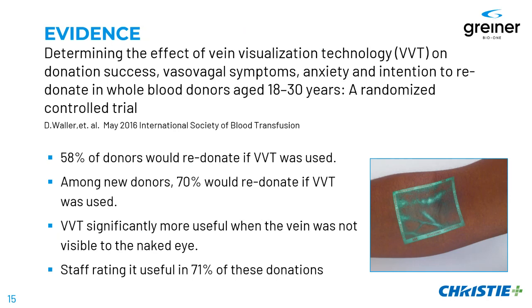is used, 58% of donors say they would actually re-donate if vein visualization technology was used in their particular blood center. Among the new donors, it actually jumps up to 70% say that they would re-donate if you were to use something like VeinViewer. Clinicians have said that vein visualization is significantly more useful when the vein is obviously not visible to the naked eye.